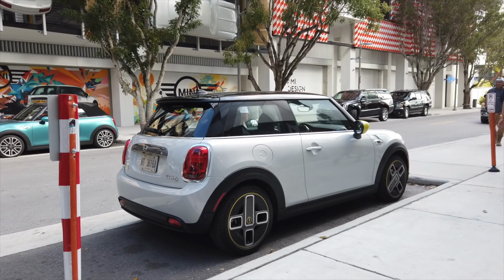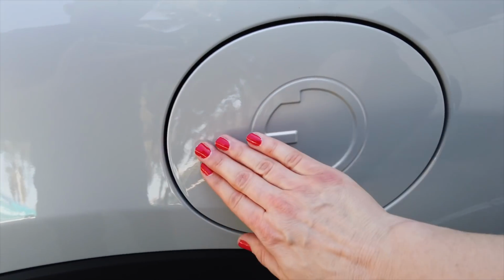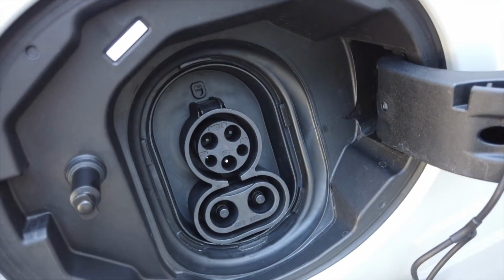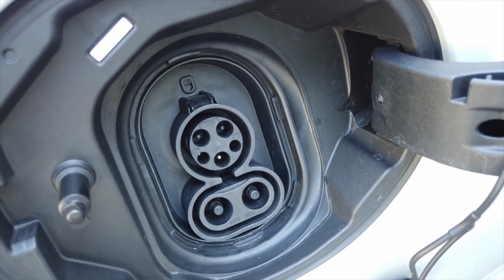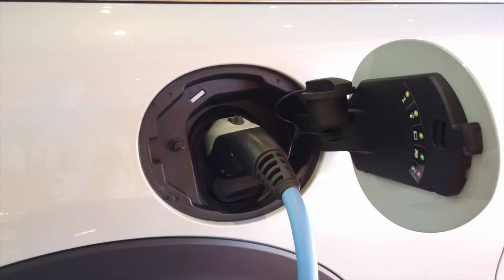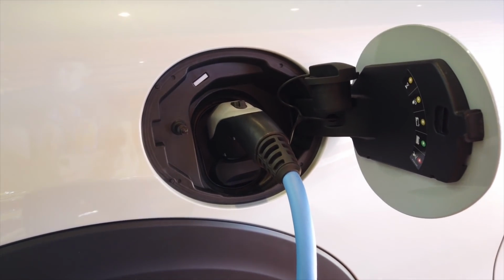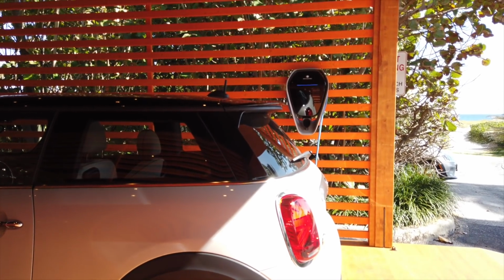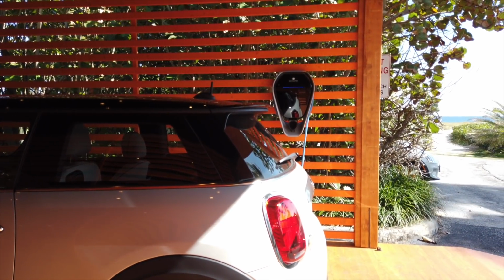They've got a mini wall box that can charge your car from 0 to 100% in as little as 3.5 hours. Easy overnight charging. And when you're out and about, this also has standard DC quick charging abilities, so you can use, let's say, the Electrify America charging infrastructure. Using a 50 kilowatt charger, you can go from 0 to 80% in about 35 minutes.